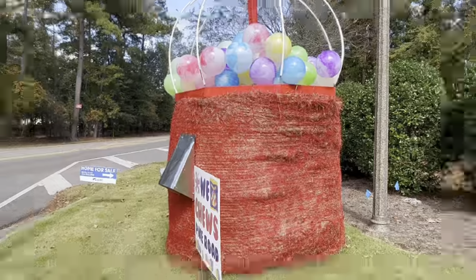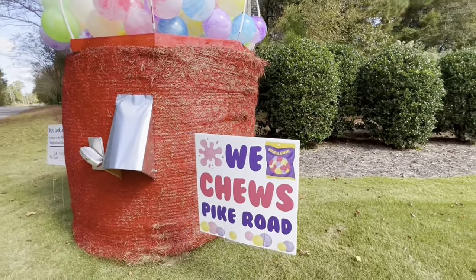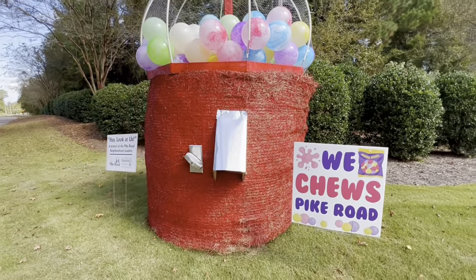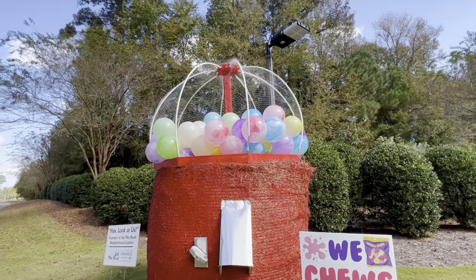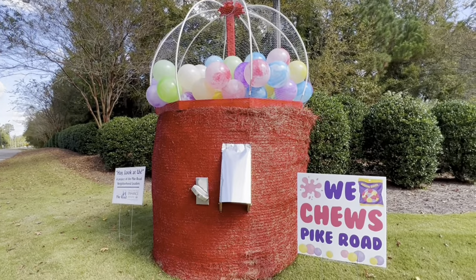So I'm gonna turn you around because it's adorable. And it's a neighborhood, and it's a bubblegum machine. And it says, "We choose Pike Road." And they stood the hay bale up, made it a bubblegum machine, and added all this stuff to it. Adorable.